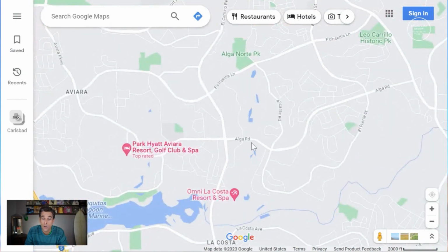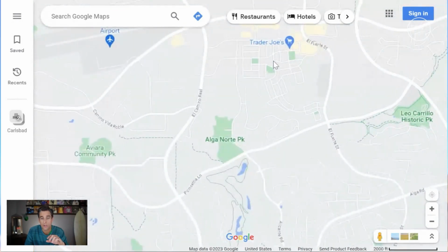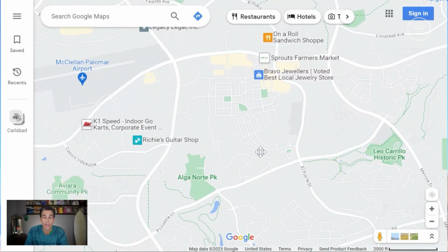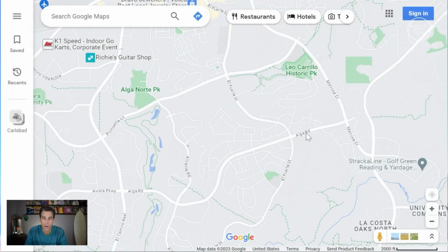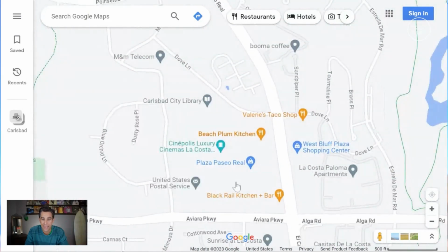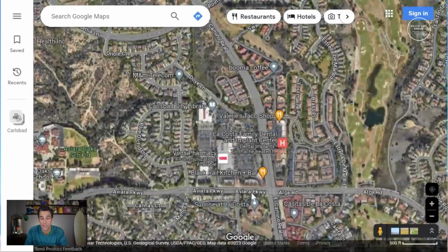And then also, as you're going down, you might split between going to either Bressi Ranch right up here to the north, where they do have Trader Joe's. They do have a bunch of restaurants in here. Pretty neat little area. It's Bressi Ranch, one of the more walkable neighborhoods in Carlsbad. But from Meadow Ridge, you can shoot up there real quick. You can shoot down to the corner right here where you see Beach Plum Kitchen popping up. We do have another Vons. You do have a Black Rail Kitchen and Bar. There's a few more restaurants and stuff over this way.